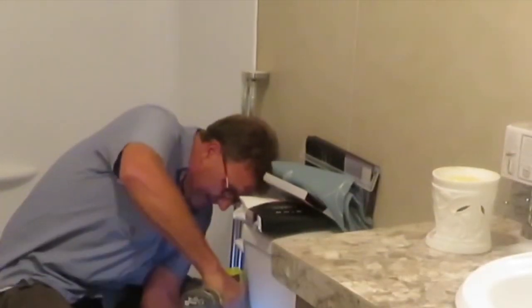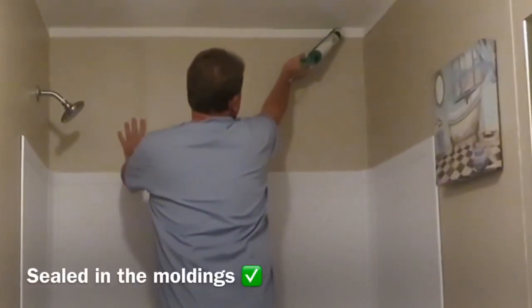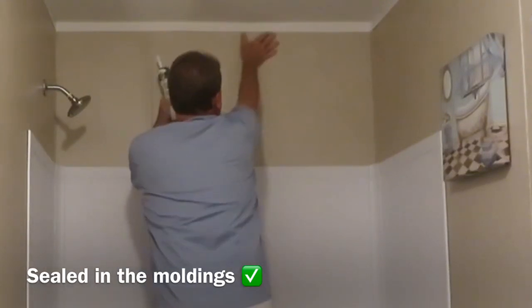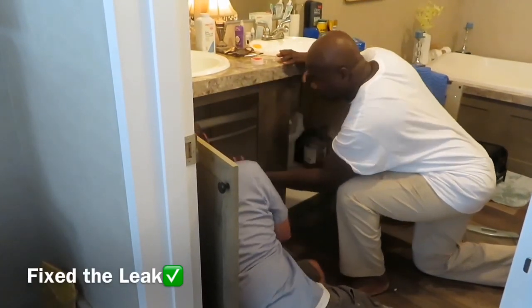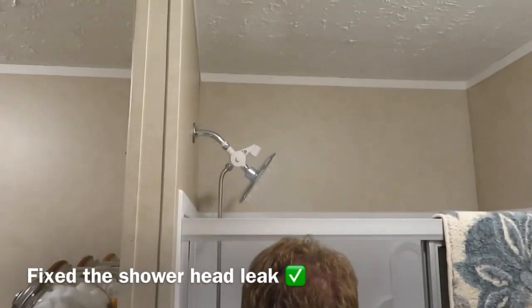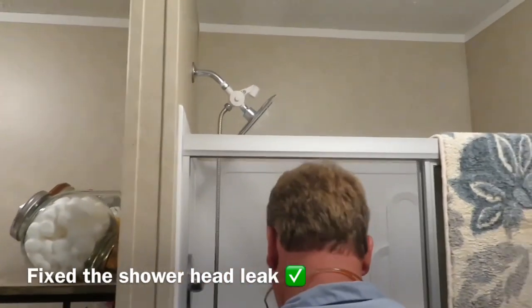Greg jumped right in, y'all. He repaired the broken toilet seat. He sealed in the molding that I showed you earlier. He explained everything as he did it. He explained to my husband why there was a leak under the sink. He repaired that and even showed us why and repaired the shower head that we had in the master bath.